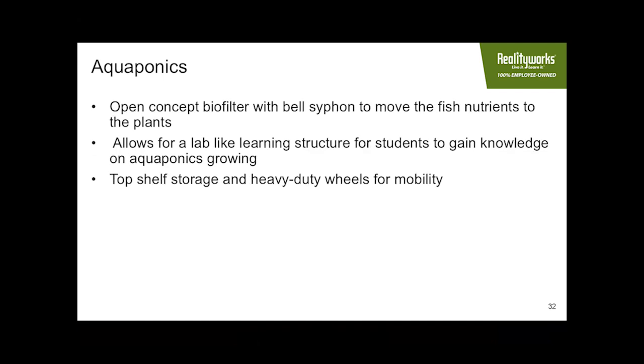So right out of the box, you can add water to it, add your fish, get your plants started to grow, because it has this open concept biofilter with the bell siphons to move the fish nutrients to the plant. So the students can actually see what's happening, seeing the fish waste all churning up, and then moving to the next area where, hey, now we're going to actually put this in, and then seeing at the end of it where, hey, look at the water's now clean because that nutrient was all picked up by those plants, and then the fresh water is going to come back to the fish tank for the fish to be able to live in there as well.